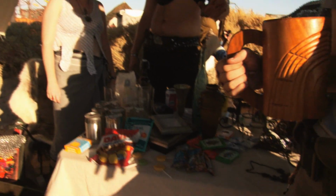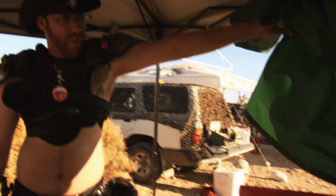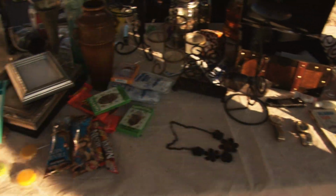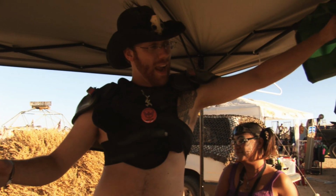There we go, barter only booth. We've got everything here. It's just for trade. So whether you want weapons, whether you want dolls, whether you want jewelry, you want some crickets, or we have actual weapons and everything across the board. We have food. I don't know what's in it, but I can guarantee you it's edible. So, and there it is.